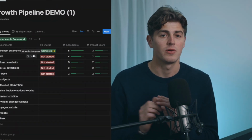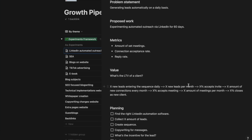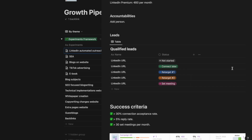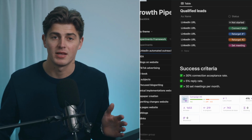So if you click on every growth experiment, there will appear a section that will allow you to fill in all the needed information that everyone in the team needs to work on this experiment. This will include the problem statement, the proposed work, and the metrics that we're gonna measure, because you do want certain metrics that you're gonna measure before you say whether a growth experiment is a success or not a success.